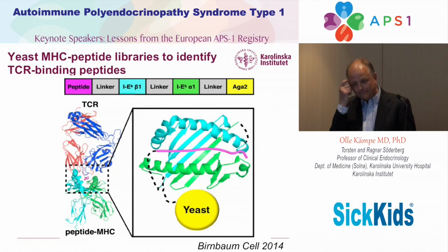But then we're collaborating with Michael Birnbaum, who has devised a method to generate yeast hybrids that express different random peptides. So using this, we can take a T cell from a patient and see, does it react with the peptide in the adrenal? And if so, which other peptides does it react with?